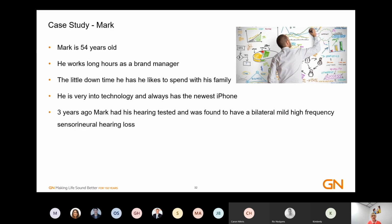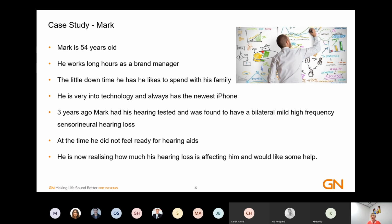3 years ago, Mark had his hearing tested. He was found to have a bilateral, mild, high-frequency hearing loss, but he never went for devices at the time. He didn't feel ready for them. He's starting to realise now he's having a little bit more difficulty, and he would really like some help. One other little point on Mark: he has such little downtime that he wants to be able to spend as much as he can at home. He doesn't want to have to come into the clinic if he doesn't have to.